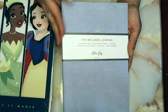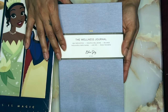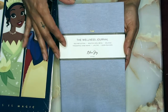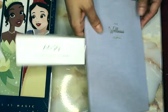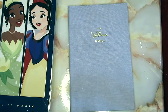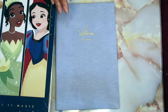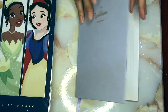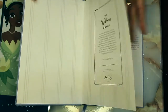And then I also bought this one, which is called the Wellness Journal. This one is for self-reflection, health and well-being, balance, thoughtful note-taking, life tips, and mood trackers. So basically what I'm going to do is work on one guided journal at a time. I doubt that these journals have enough for one full year, so I feel that getting 2 of them was actually a good idea. That way I can have a companion journal throughout the year. And also they're different, so they will help me target different needs.